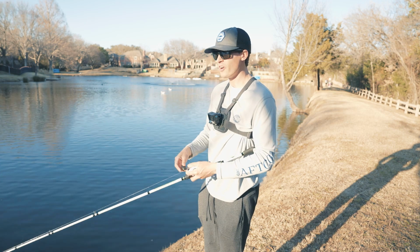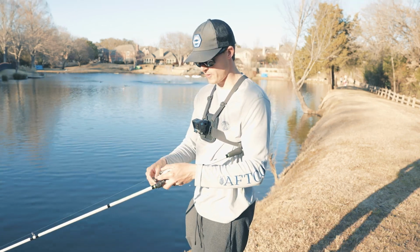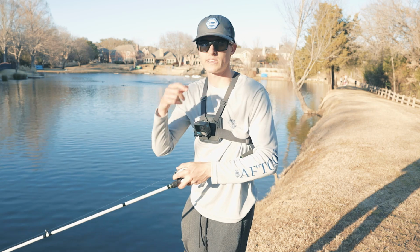So we got one on the red Hybrid Hunter. The bite came when I was reeling it really slow, just like this. The fish just came up and slapped at it.